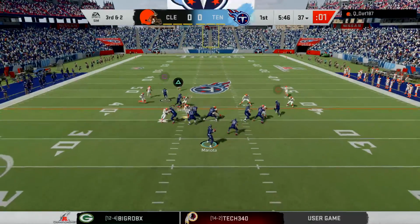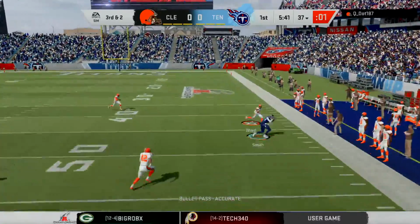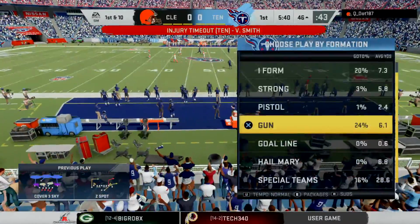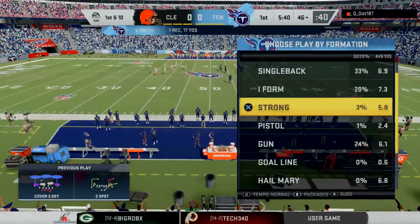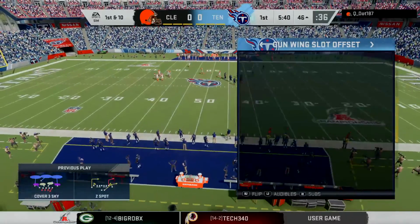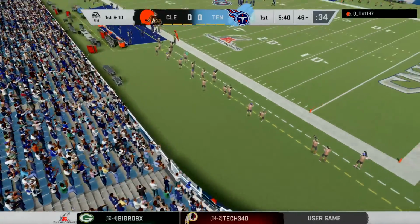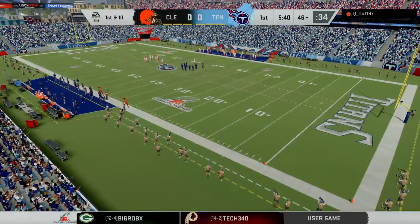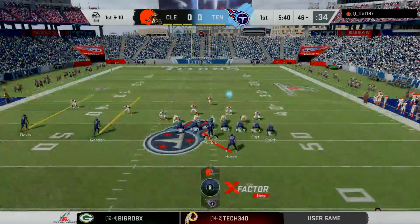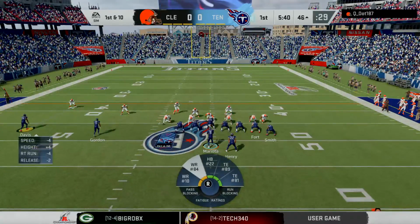They just get the play off. Now Mariota eluding the pressure right. And he's got his tight end. That's Smith. So a 1st and 10 upcoming from Browns territory now at the 46.